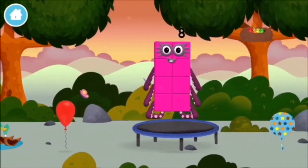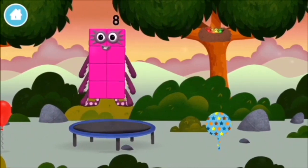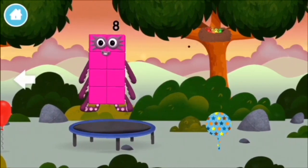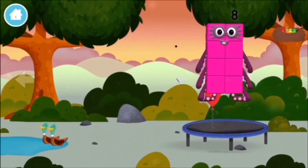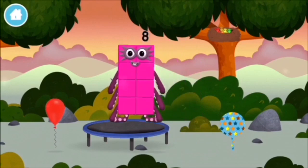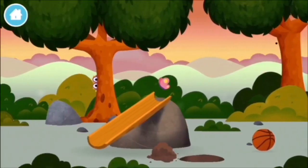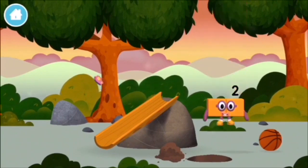This is great! A trampoline! 4 birds in a nest. A balloon. You found a number block.